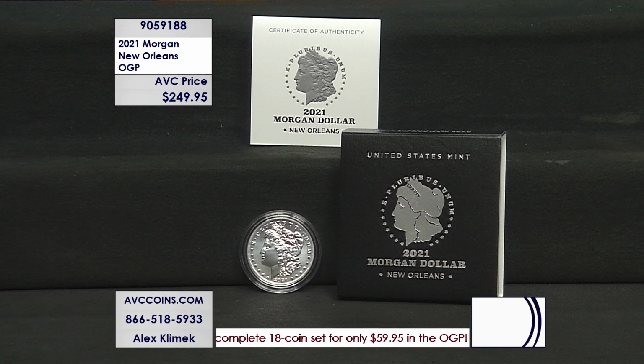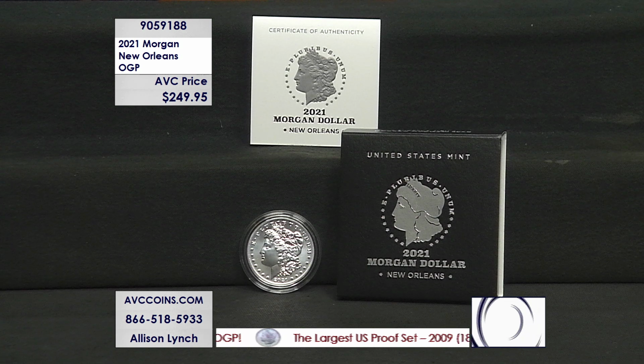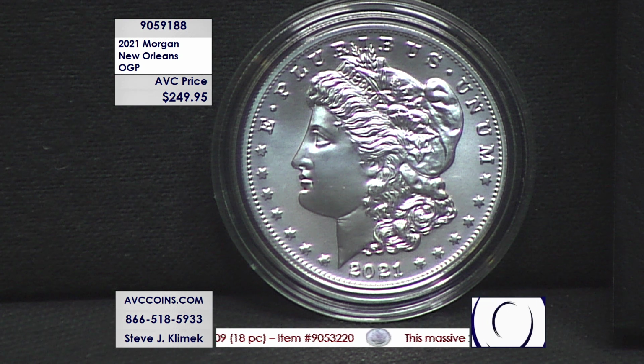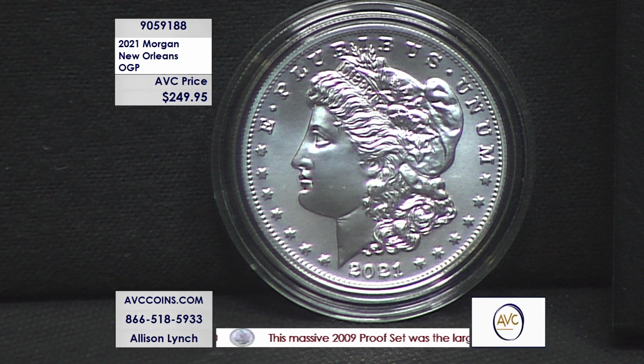This stunning piece of silver dollar history is item number 9059188. And while our limited supplies last, this stunning Mint Morgan dollar is just $249.95 each, a price that has us more than $45 less than our nearest competition for what has without a doubt become one of the most iconic and must-have Morgan dollars in the history of the United States Mint.